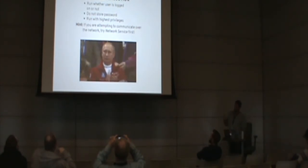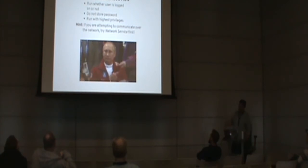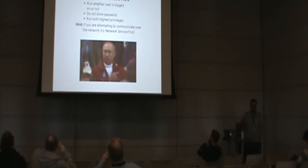So you get that benefit of running whether the user is logged in or not. No one can be sitting on a machine, as long as it's on, the next time your policy refreshes, you're going to get it. Do not store any passwords. You don't use user accounts or anything like that. And you run at the highest system level or whatever privileges you want.